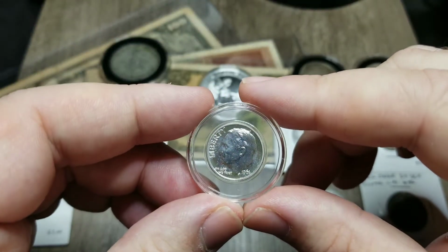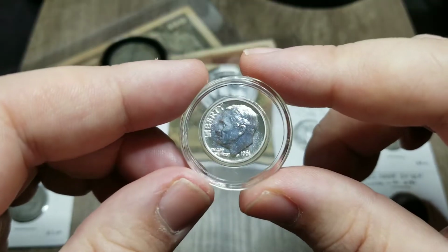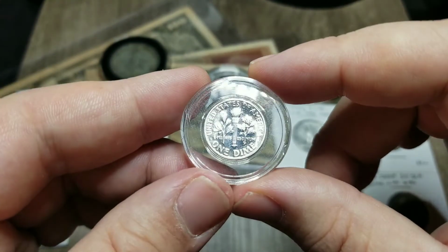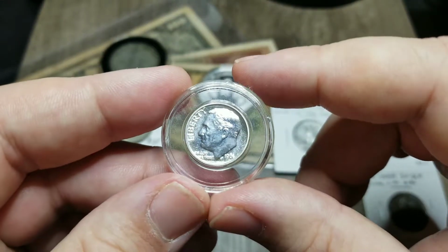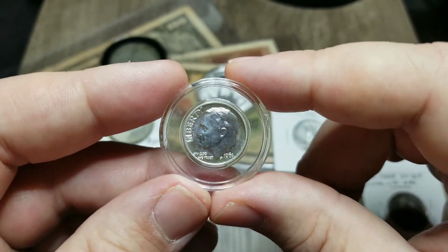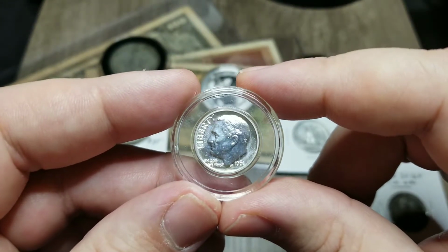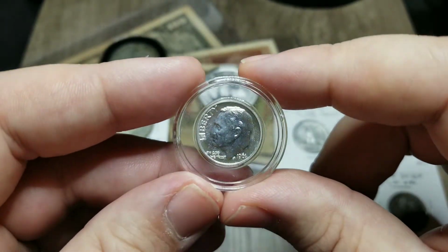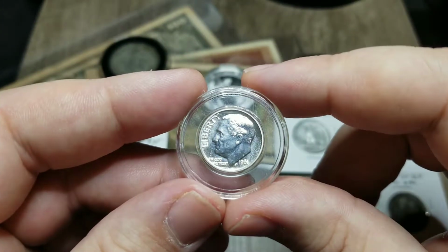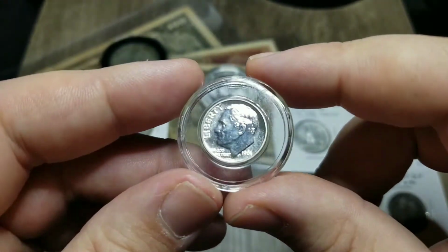This is something we're all familiar with, just the Roosevelt Dime. This is a 90% silver coin from 1961. Roosevelt was instrumental in helping the United States to mobilize for World War II. And without his leadership, it's very likely we may not have won the war. So Roosevelt, very, very key figure in U.S. history and in world history.